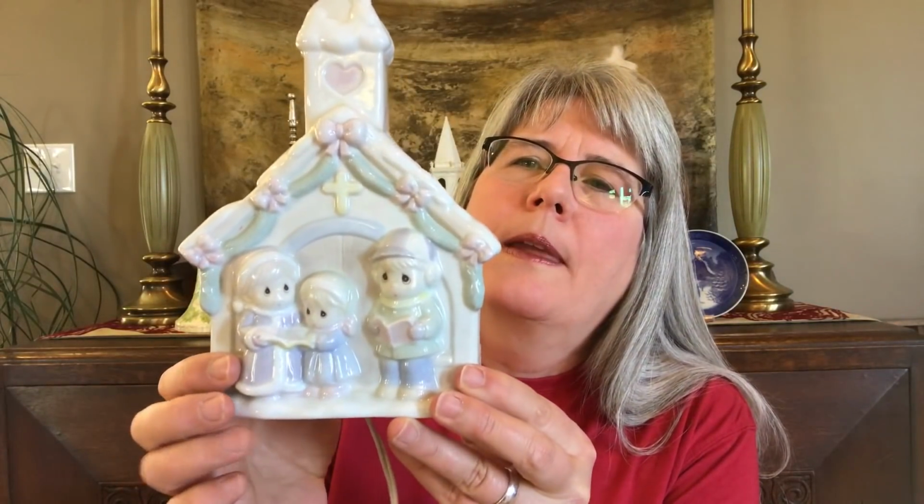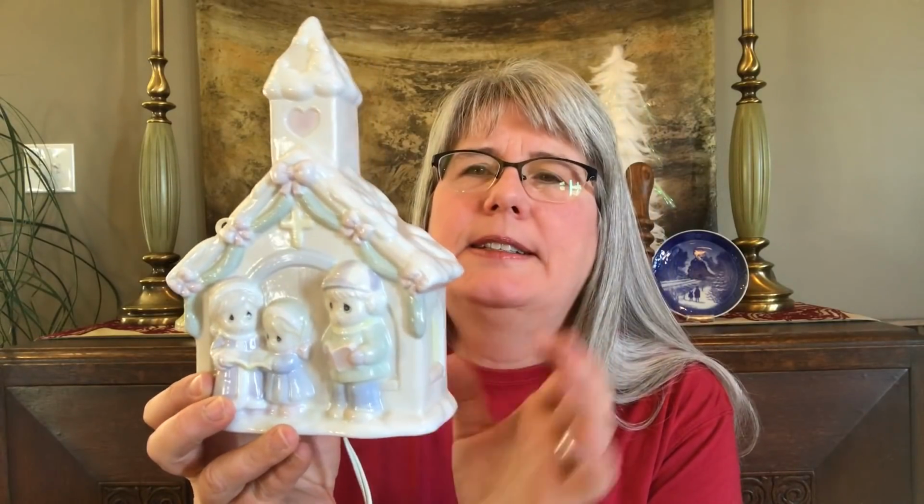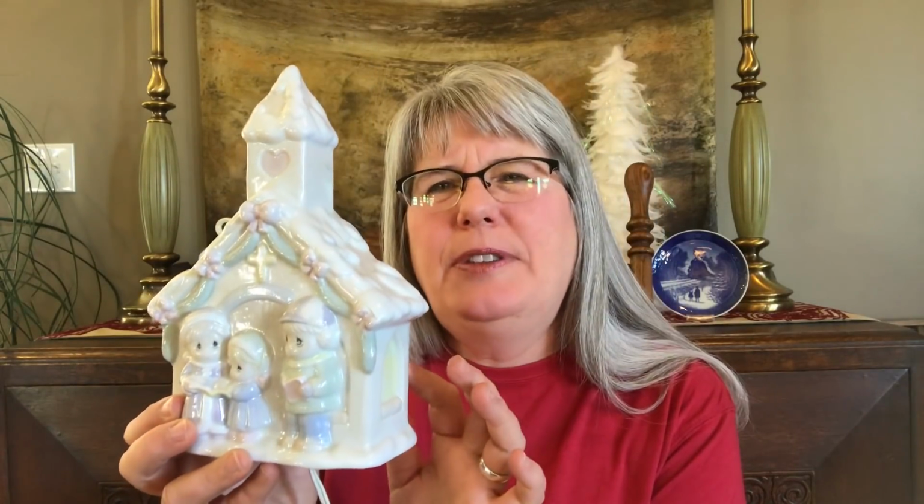Picked up this Precious Moments little nightlight. Works perfectly. I've got this listed on eBay. Can't remember what I paid for this, maybe $1, $1.50, something like that. But anyway, I just thought it was really cute. I thought that Precious Moments would be more collectible than what it is, but from the research I've done, it's really not that collectible or doesn't go for that much. So, little tip if you find anything to try to resell, Precious Moments doesn't go for much.